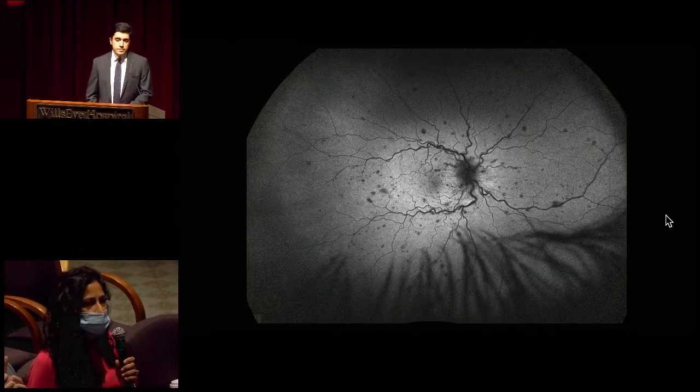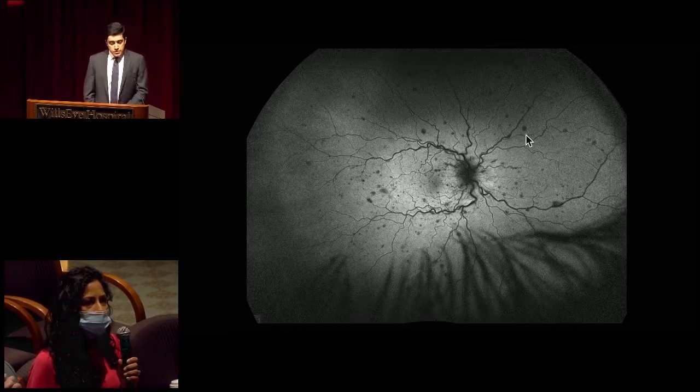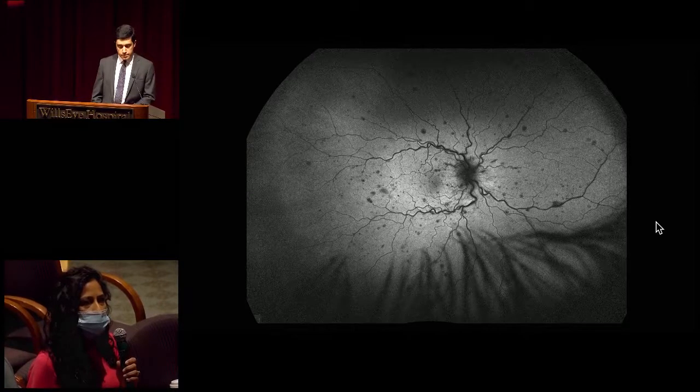And here we have a fundus autofluorescence image of the right eye. Again, we can see this redemonstration of these dilated and tortuous vessels. The disc margin also appears blurred, correlating to that disc edema we saw in the color fundus photo. And then we see these diffuse blot areas of hypoautofluorescence that seem to correlate with those areas of hemorrhage that we saw in the color fundus photo. And here you can see this normal, more hyperautofluorescence concentrated around the macula.